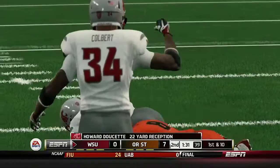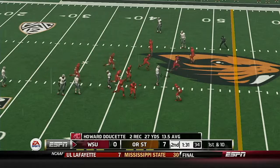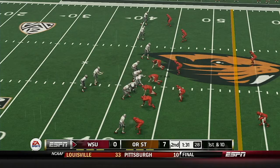That's a great tackle at the 42. This passing game can be very effective if you don't get enough pressure on the quarterback. They use their personnel well and can be very tough to defend. They'll line up with five wide receivers.